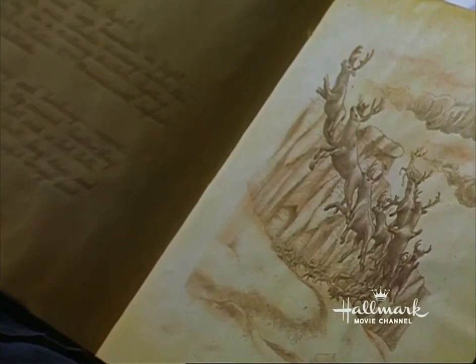July 11, 160 degrees longitude. Fantastic sight. Large mammals in flight. 100 or more reindeer streaking across the morning sky in a northerly direction.